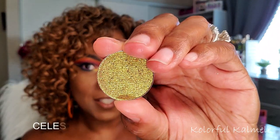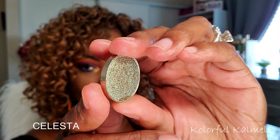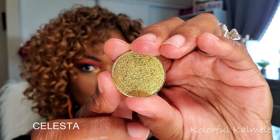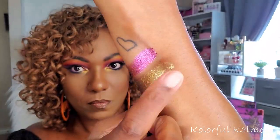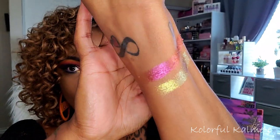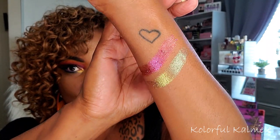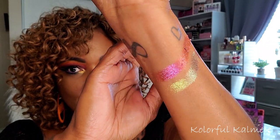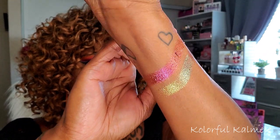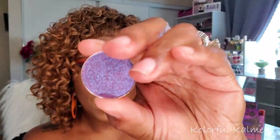Next, I have Celesta. This is what Celesta looks like. It kind of looks like a green and gold shift, maybe. Let's swatch her. Okay, so that's what she looks like. Still trying to figure out the shift. It looks kind of like green, gold, but it looks like there's something else in there. I just can't quite put my finger on it. But it's pretty.